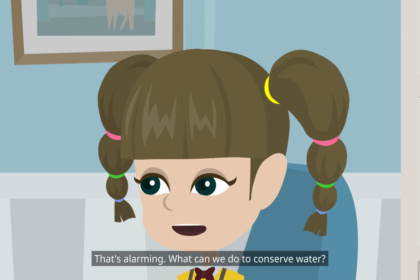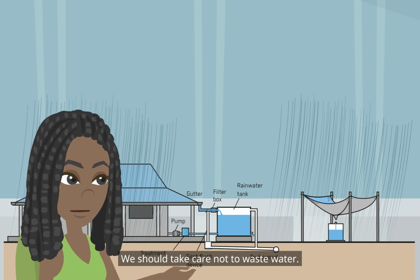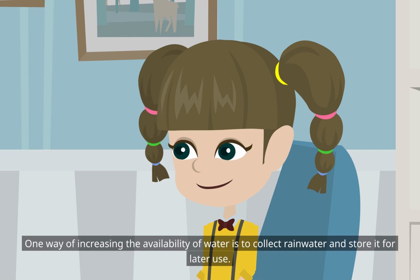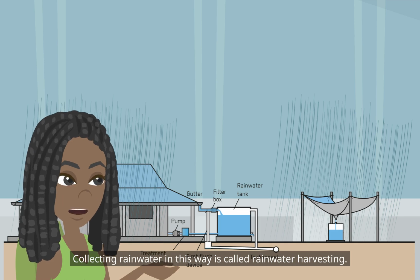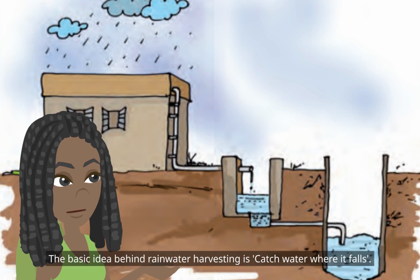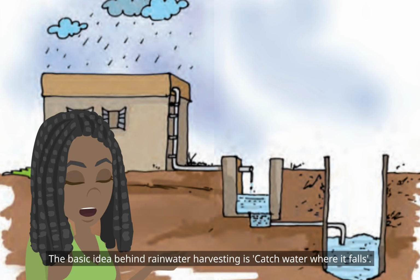What can we do to conserve water? We should take care not to waste water. One way of increasing the availability of water is to collect rainwater and store it for later use. Collecting rainwater in this way is called rainwater harvesting. How does rainwater harvesting work? The basic idea behind rainwater harvesting is catch water where it falls.